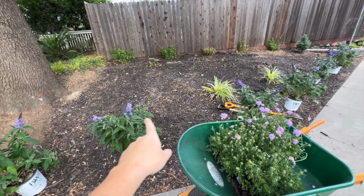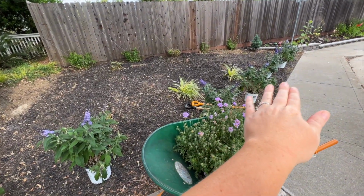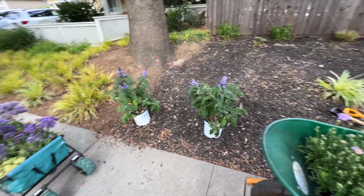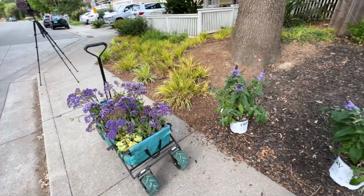And then you see I got six of these Pugster Blues, which are beautiful. This is not where they're going to go. I have to place them in all different places, and then we'll start planting.